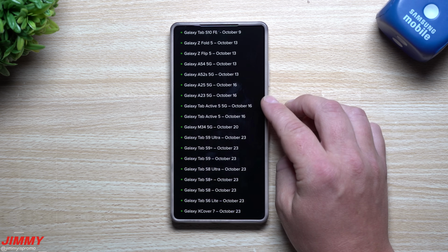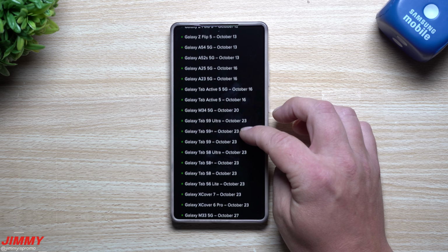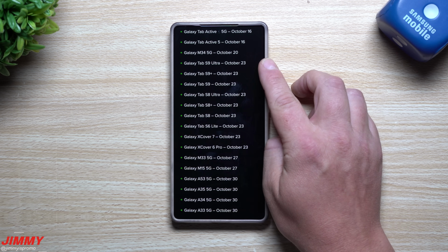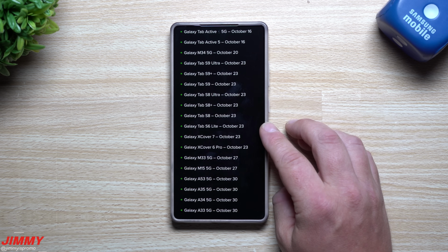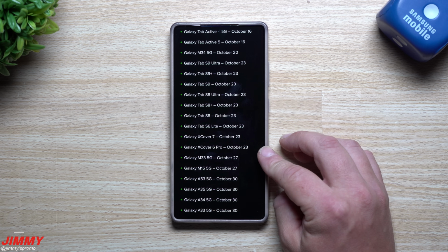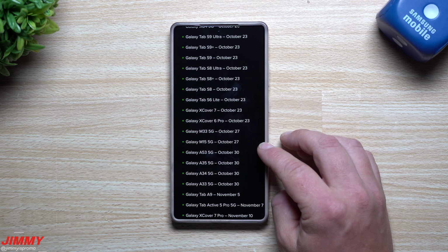And then for October 16th, it would be the A25, the A23, and then the Tab Active 5 5G and the Tab Active 5 would be October 16th. October 20th, that's the M34. For October 23, it looks like the Tab S9 series, and also the Tab S8 series for October 3rd. Looks like the Tab S6 Lite as well. The X Cover 7, the X Cover 6 Pro. And then for October 27th, looks like the M33 and the M15.